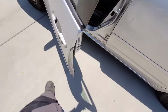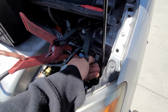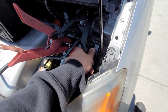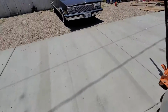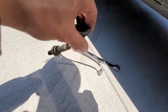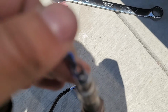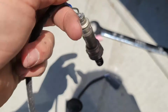So basically what was happening is that something was shorting out. Obviously something was blowing the fuse. Either something's pulling too much power from this area, or a part can be defective. But one of the most common things that happens is this oxygen sensor right here: if you hit something and make contact right there, you can see this pretty close. You see those exposed wires? That would cause the fuse to pop.